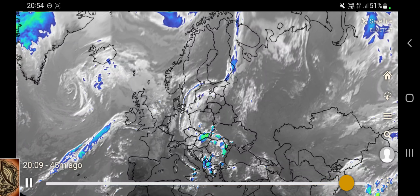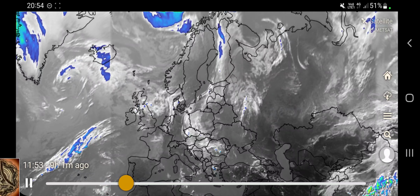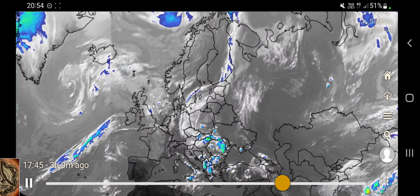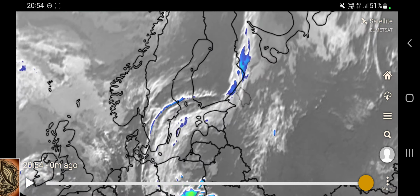Weather watch, cloud watch. It is a very interesting pattern which is emerging here. It makes a very specific dent, or it's even a C.